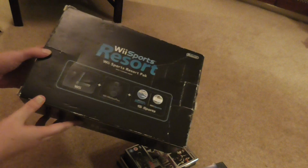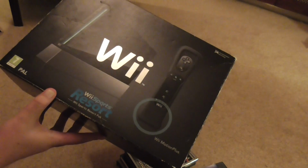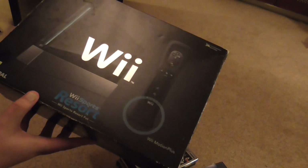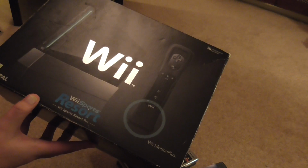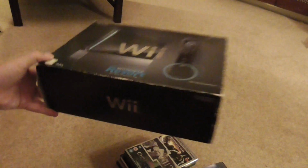So yeah, there's that. And lastly, I bought a Nintendo Wii bundle. When I came to the stall, this woman had this out, a box. I said, how much is it? And she says, it's £8. I said, would you do £5 for it? And she says, I'll go as low as 6. And I said, would you go as low as £5.50? And she says yes. So I got it for £5.50.